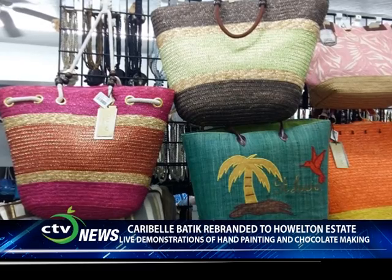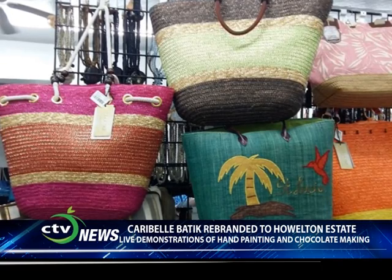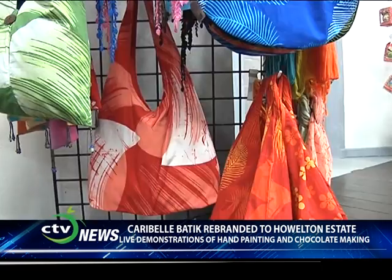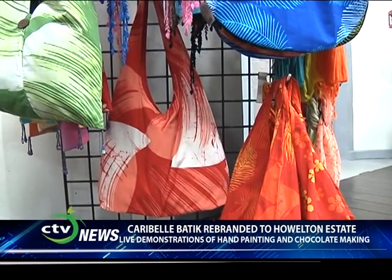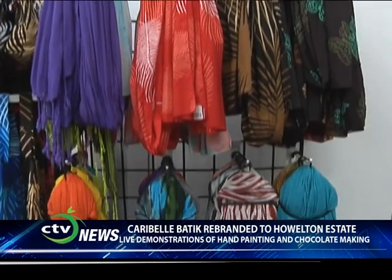Also, when I spoke about other sister branches, we do not have another Caribelle Batik in St. Lucia, but we are one of the branches of Sea Island Cotton. So you'd be able to get the majority of the items that you get here at some of our Sea Island Cotton shops. Definitely the batik is only at Caribelle Batik, but the bags and some other stuff you'd be able to get over at our sister branches.